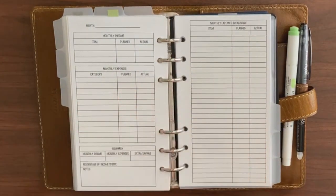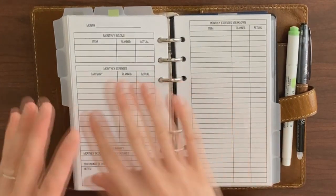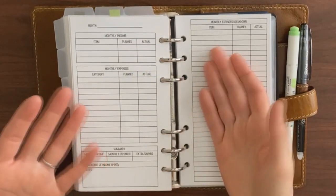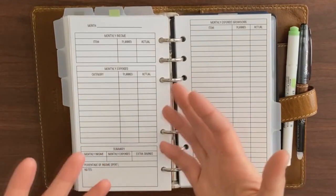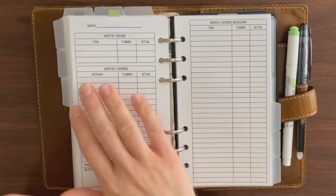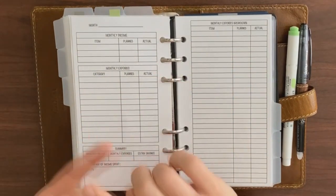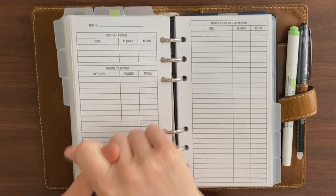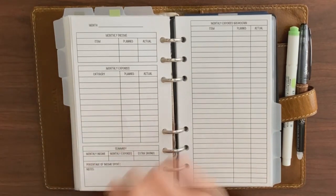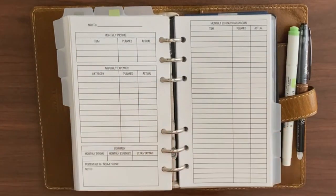Especially when we first moved into this new house, I definitely was using this for a little while to see where our money was going in bigger categories. How much were we spending on transportation since we were in a new job situation for my husband? How much were we spending on housing with our new house, etc. So this can be helpful if you have a new situation going on with your housing or your transportation or any area of your life really. And then also if your planned versus actual expenses don't always match up, that can be very helpful.